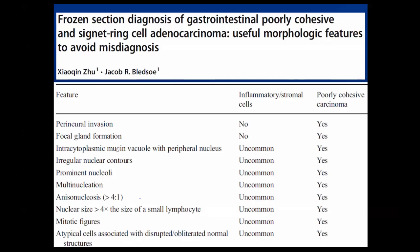So this is a table here to summarize the findings comparing inflammatory cells and histiocytes to poorly differentiated carcinoma. So the only two absolute features that will tell you that you have carcinoma is when you have perineural invasion and you have focal gland formation. And all those other features I mentioned to you, they can all happen with histiocytes. However, they're very uncommon. And the minute you start to see several of them at the same time, then you know you probably have carcinoma and not histiocytes.